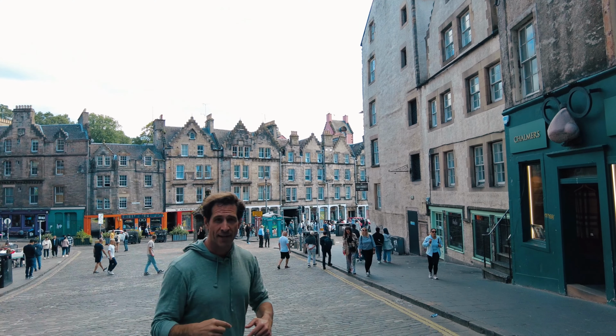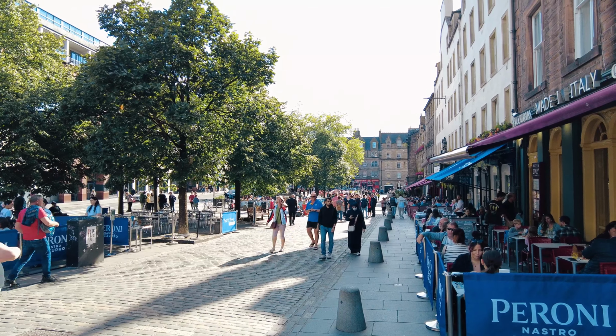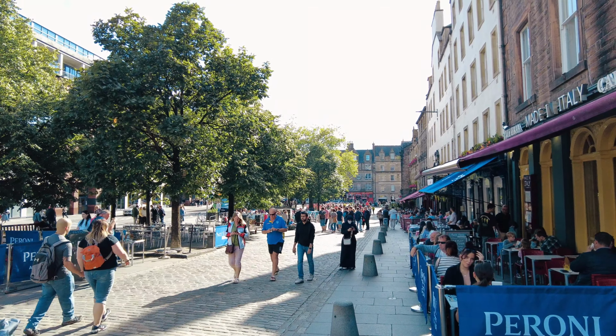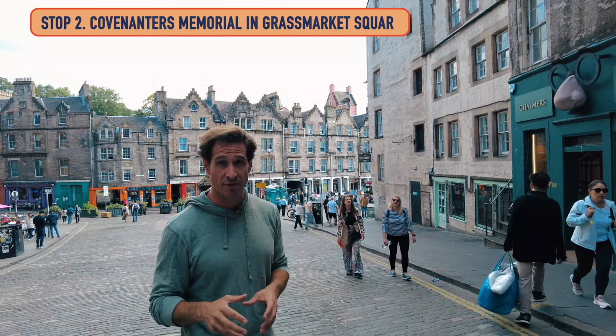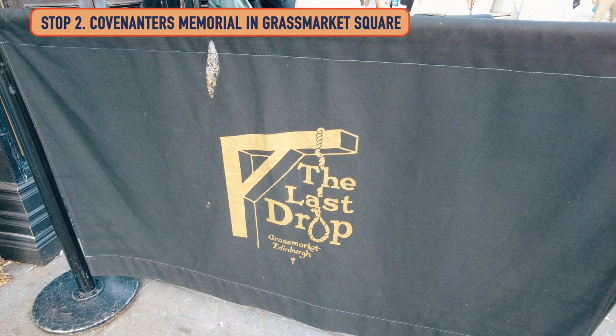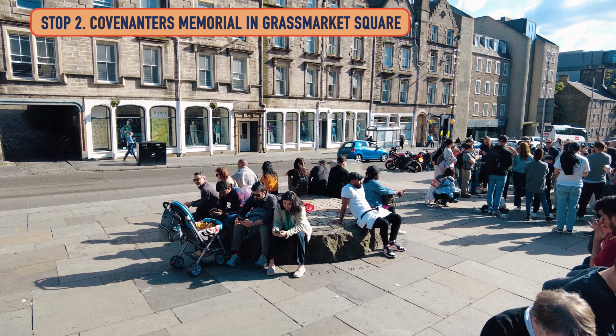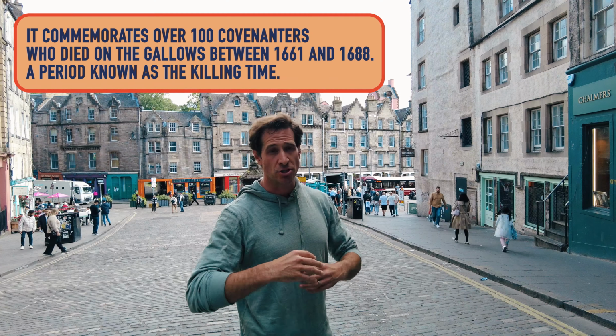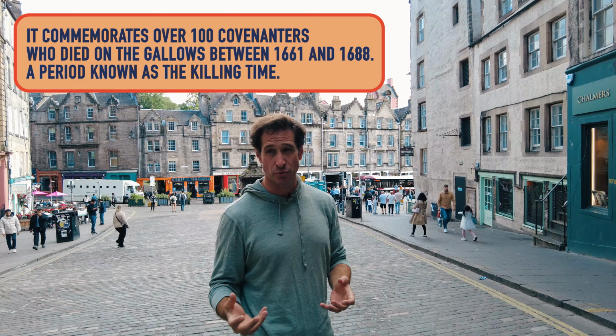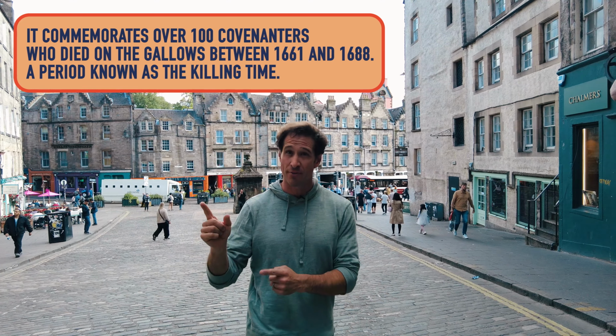So walking down from Castle Rock, which is a lot of stairs, I must say, you end up in Grassmarket Square, and then right towards the top of it by Victoria Street is a memorial to Covenanters. They're Presbyterian Scottish, and that is the mark where they did public hangings. Nice little memorial right there. Today, people sit on it, but there's also big beer gardens there, lots of pubs, lots of cool stuff. It's kind of the start for you to go right up Victoria Street.